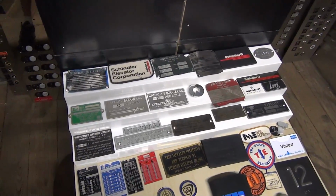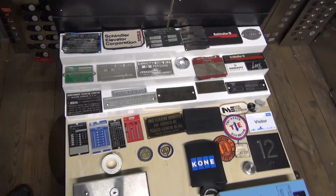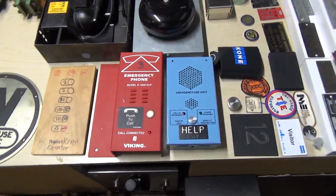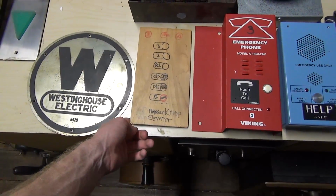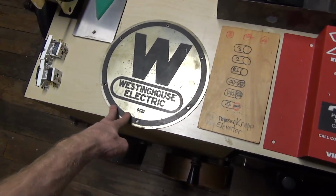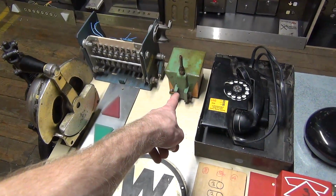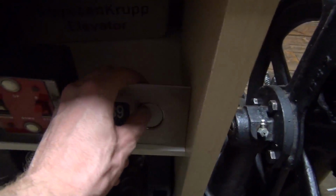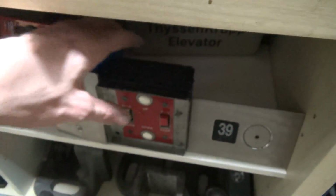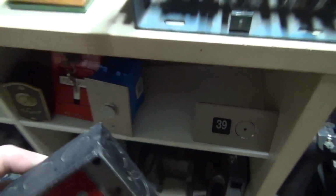Up here we have a bunch of different logos. So a nice little display of various logos and such. On this side we got a couple phones. And we've got a ThyssenKrupp elevator thing that was custom made, and then a Westinghouse plate. And we can't forget the oiler. And over here, we've got some more small items. We've got this Dewhurst sale sample. This is the inspection station from Elmwood.